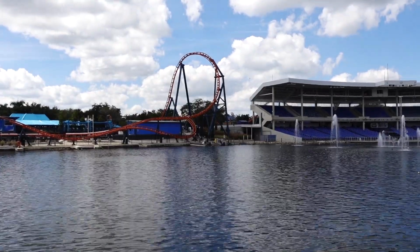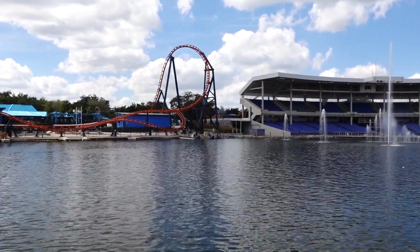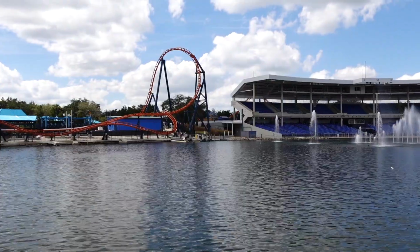Straight ahead, the icebreaker used to not be here. It used to be a bunch of grass. Tons of scenes were shot in that area and that arena right there. Tons of scenes in the film were shot there.